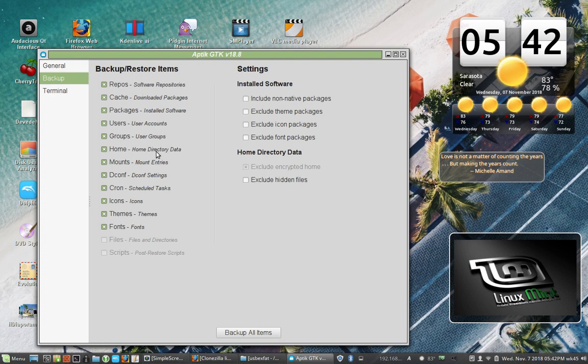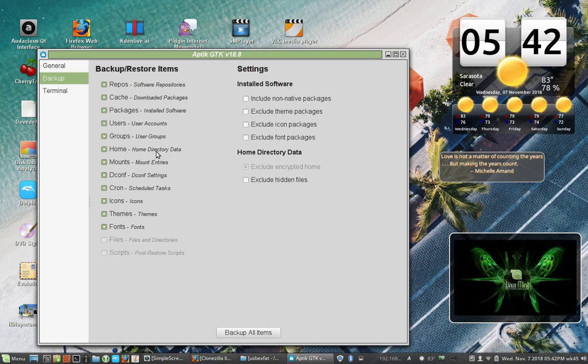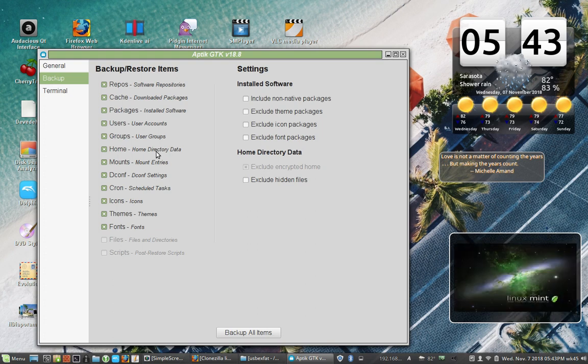Now the home folder, which is that folder with documents, downloads, music, videos, and pictures and stuff like that. I back that up separately. I back up the whole drive and the partitions using Clonezilla Live. I make image backups, which includes the entire home folder. My home folder could have 50 gigabytes or more of downloads and videos and stuff like that. I don't normally back up my home folder in Aptik, but that's up to you.